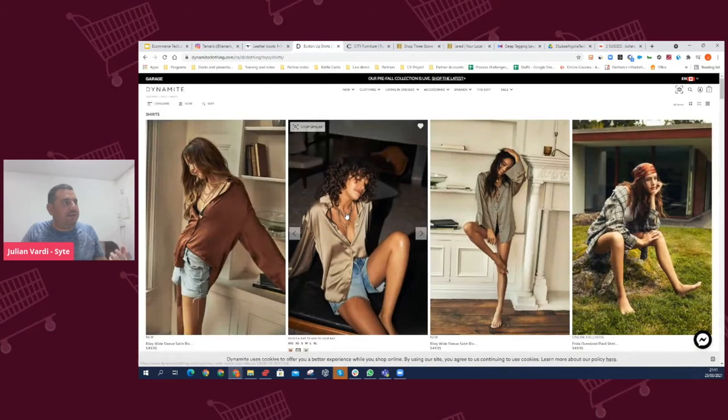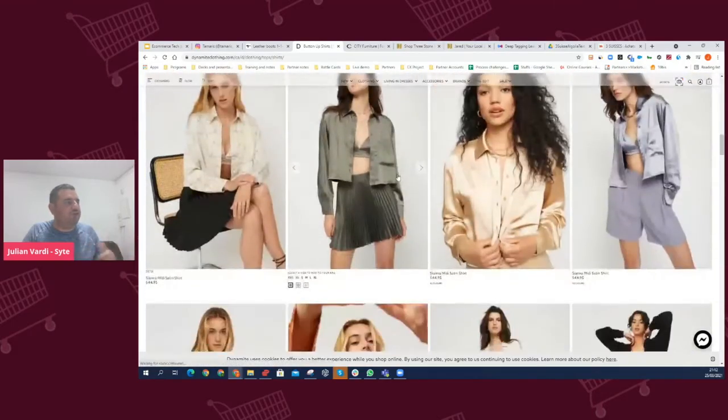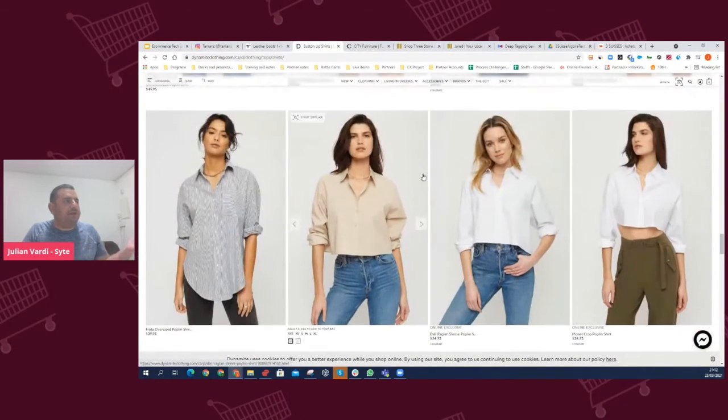I'm moving on to another client of ours, Group Dynamite. When you look at Group Dynamite, we see the following. Now we are in a PLP, and we're looking at all these models with shirts. So if we scroll through, we look at all these models with shirts. What if I get to a model, for example, I like this model, but I like her jeans.